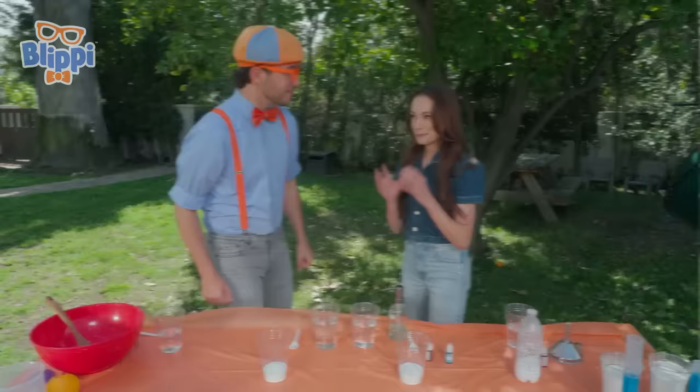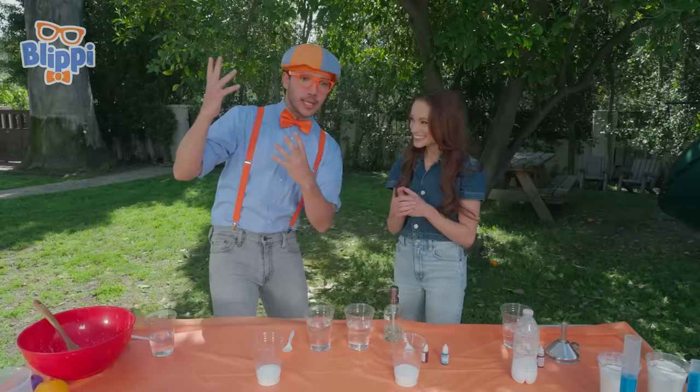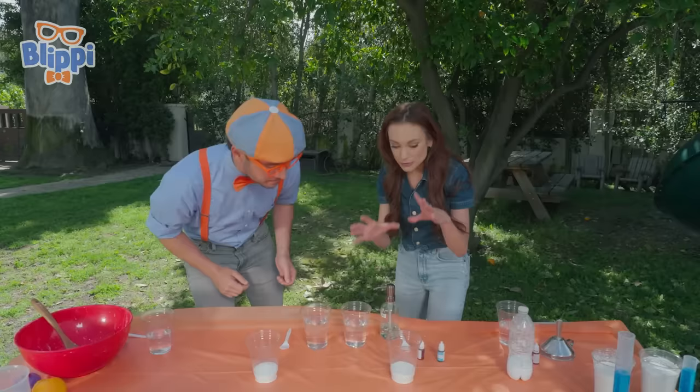Blippi, do you want to see what was going on inside the paint can? Oh, that would be awesome! Yeah, we saw it launch like a rocket, but I want to see those carbon dioxide bubbles. Okay, so what do we need to do? We can make them right here. So we have vinegar, that's our acid, and we have baking soda, that's our base.